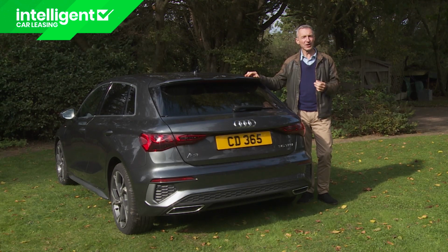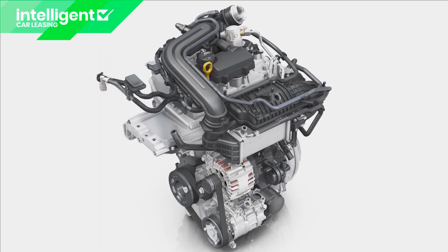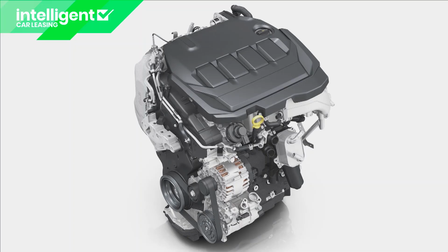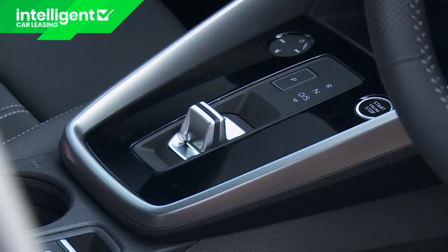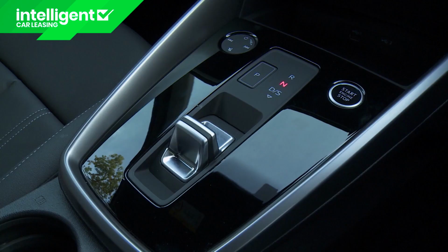The Saloon range does without the Base Technic spec, but otherwise it's exactly the same. Whatever your choice of body style, with the volume 30 TFSI and 35 TFSI petrol models and the base 30 TDI diesel, there's the option of finding just over £1,500 more to have dual clutch S-Tronic 7-speed automatic transmission rather than the standard 6-speed manual. With all other engines, S-Tronic is mandatory.